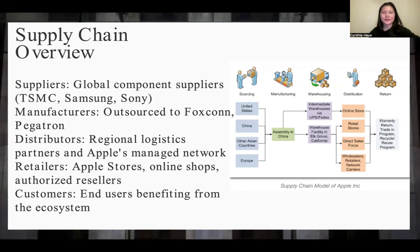Apple's publicly available supply chain management model and the characteristics of its actual operations. First of all, the suppliers. Apple relies on global suppliers to provide the core components such as TSMC for chip manufacturing, Samsung for displays, and Sony for camera systems. As for manufacturers, Apple doesn't make iPhone itself, but rather outsources manufacturing to foundries such as Foxconn and Pegatron. And then the distributors: after manufacturing, products go through the distribution channel to logistics centers or distributors around the world. These distributors may include regional logistics partners or Apple's own managed distribution network.